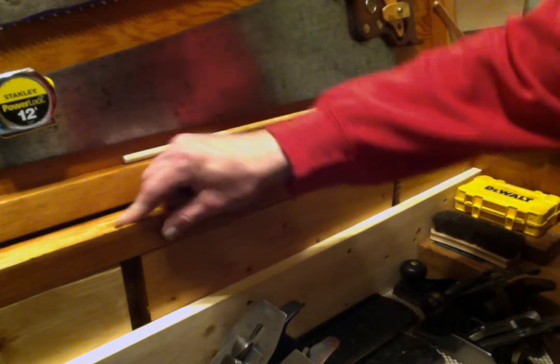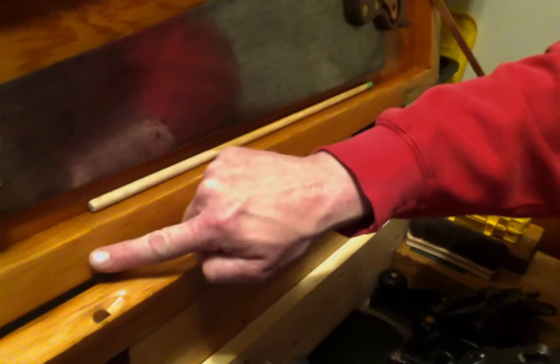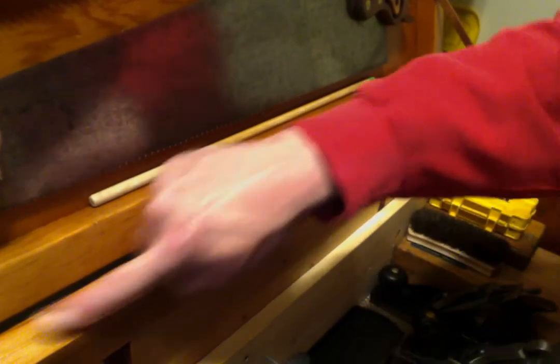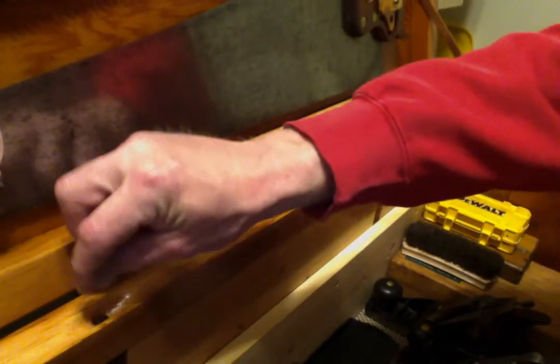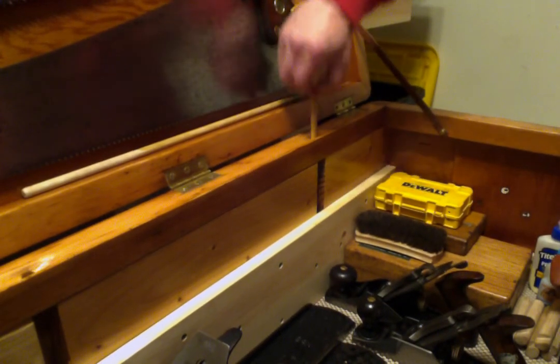And I had to carve, I don't know if you can see that all that well, but I had to carve a little divot in there so I could reach in there, because this right here comes down and lays flush across the top, so I couldn't have something sticking up. So I just carved a little divot in there that I can reach in there with my fingers and pull it up.